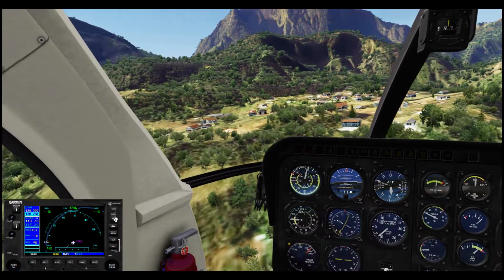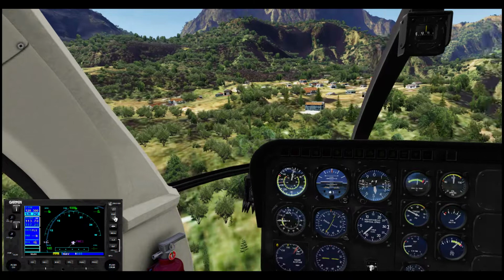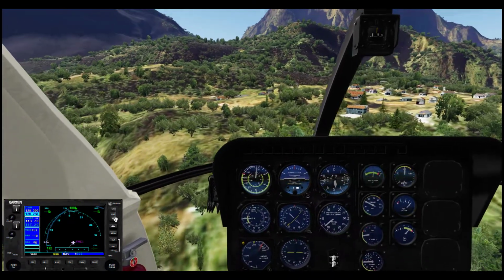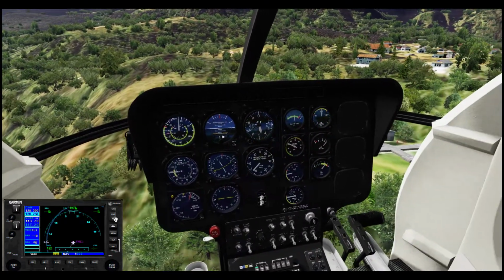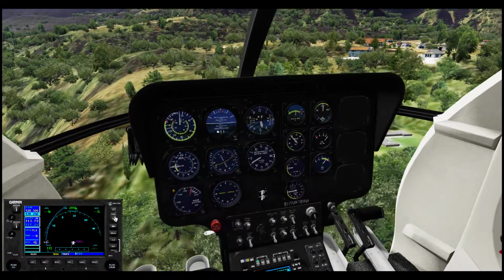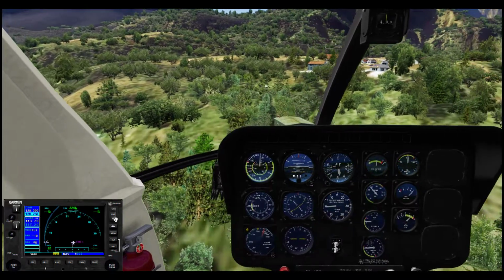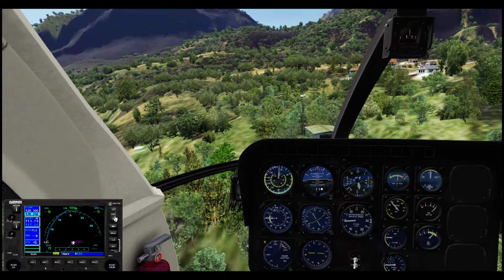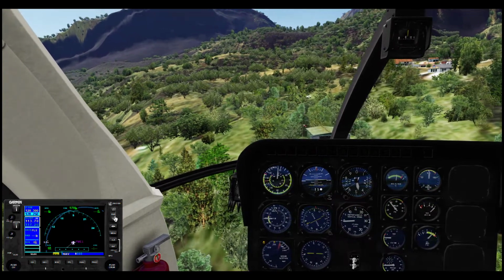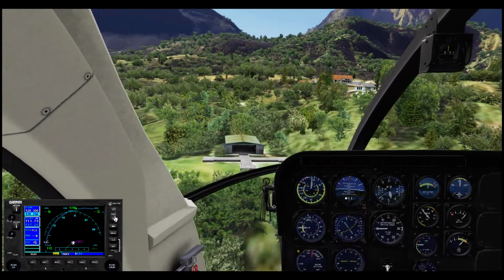Okay, so let's move over sideways a bit. Here's that pause. Alright. Okay, there's the pad. And I'm going to put it at the... not the big one off to the side. No, that'd be too easy. We're going to go for the H right there in the middle towards the maintenance shed. Or hangar, as it were. Okay, there we go.